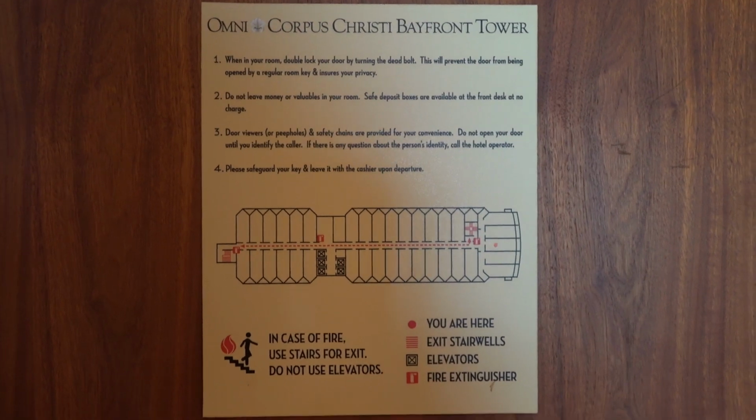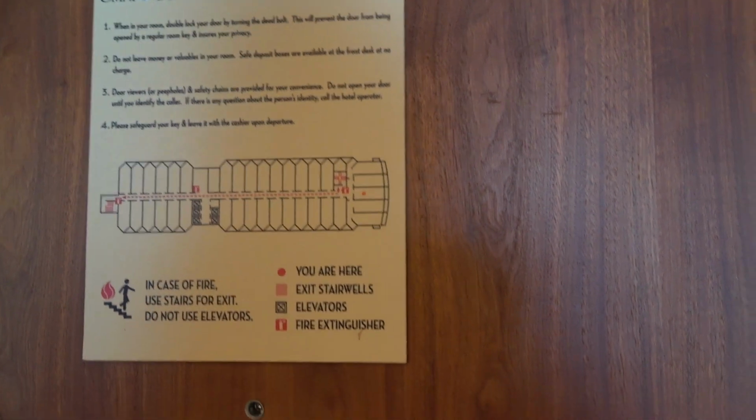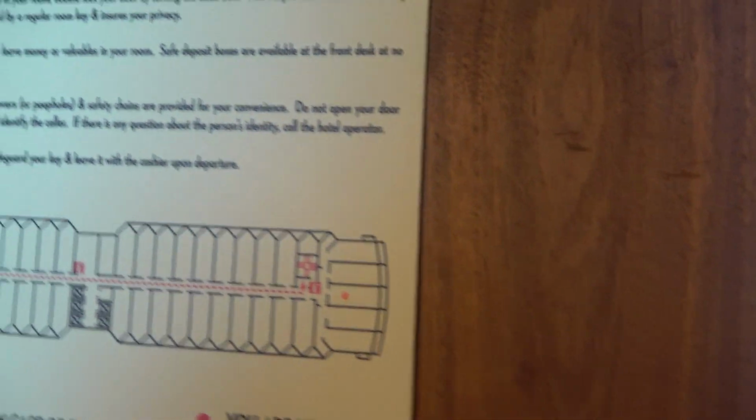Alright guys, it is 2022. We have returned to the Omni. And this year I decided we were going to stay again because I had a really good experience last time, so I booked it again. We have yet another premier view room today.